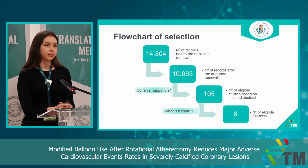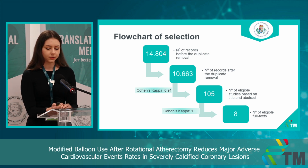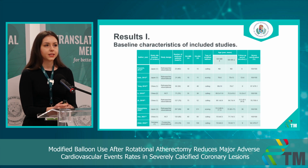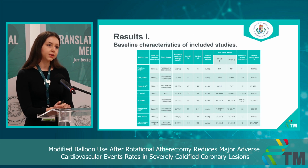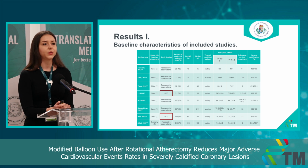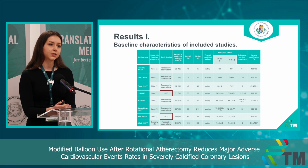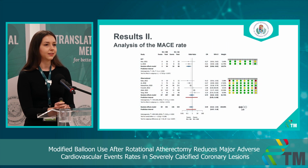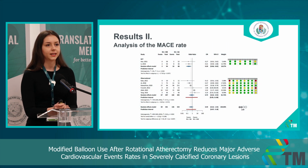Here you can see the flowchart of our selection. We ended up with 8 fully eligible articles for the quantitative analysis. And here is the baseline characteristics table. I wanted to highlight that we had 2 RCTs, the rest of the studies were observational studies. And finally, here are the results of the analysis.